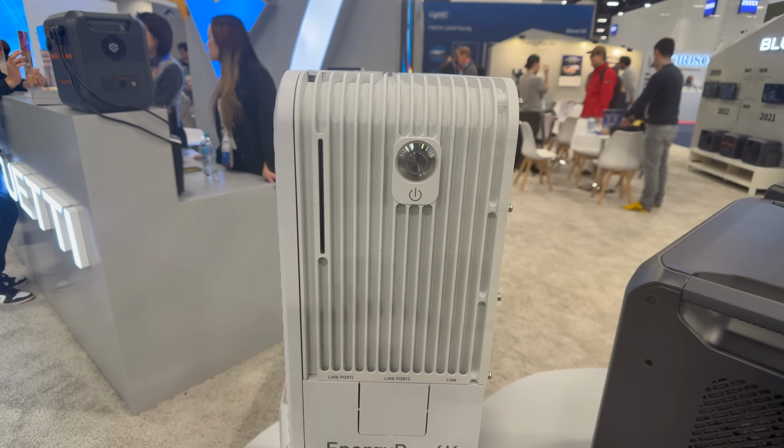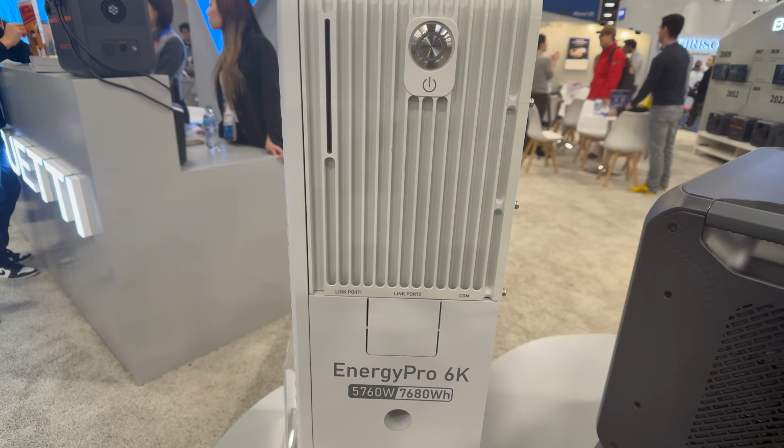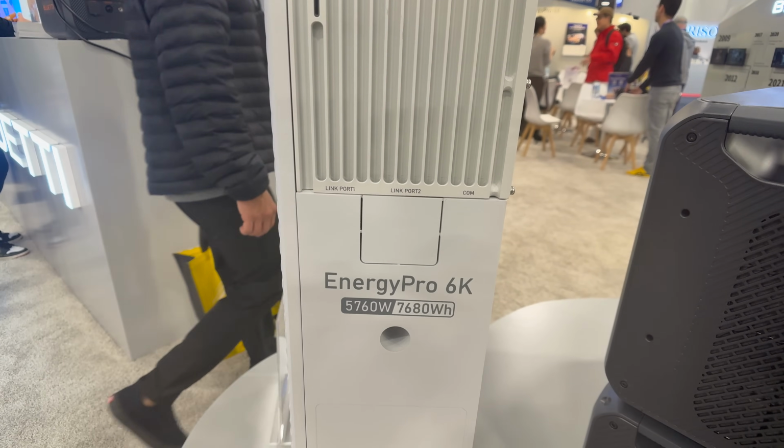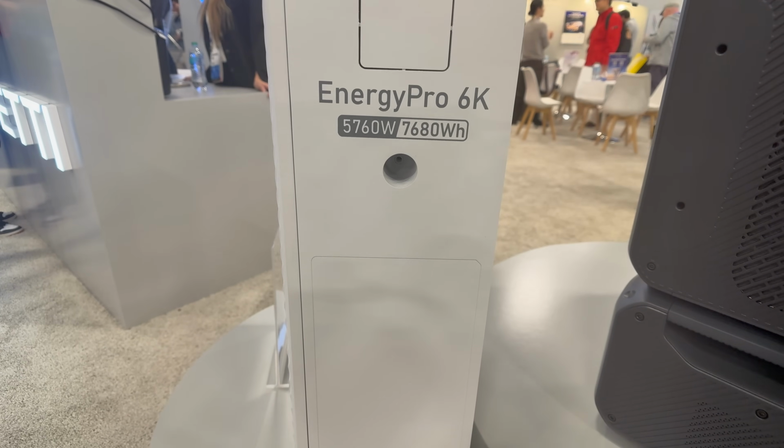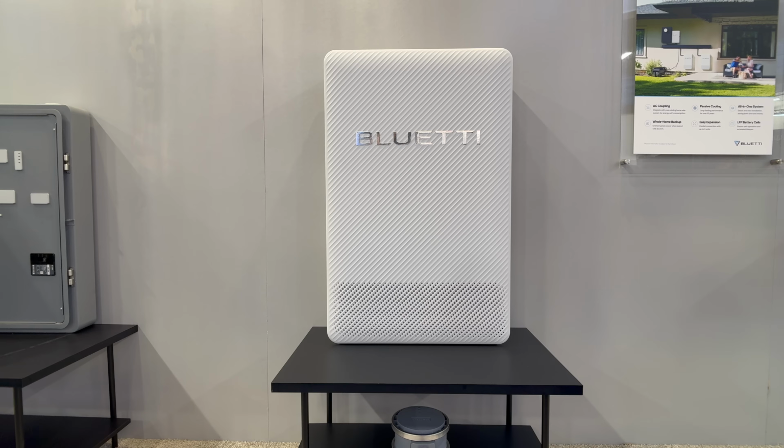that's generally something that does what's called islanding. In other words, reducing your house from the part of the grid to its own island. So what would do that? This is a pre-release version of the Bluetti automatic transfer panel, which is what would island your building from the grid in the case of a power outage.